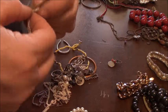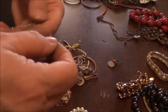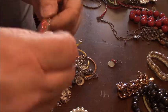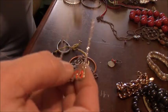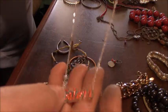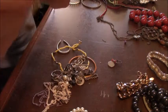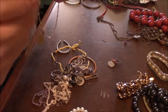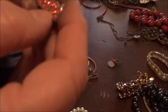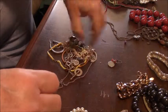This one has a tag. It says $14. It's got gators. So probably not worth a whole lot, but maybe somebody will want it for the sediment. Although some of the rhinestones are missing on the back end of it here. Probably why the person didn't keep it.